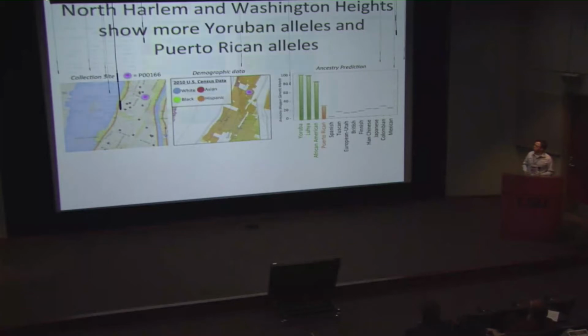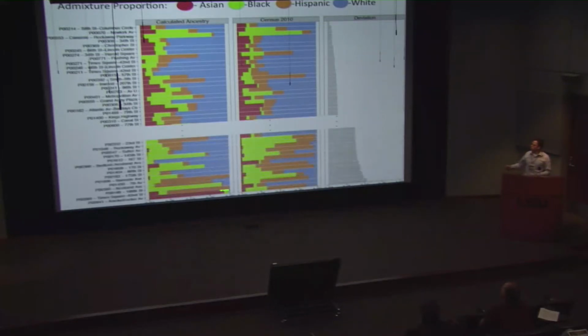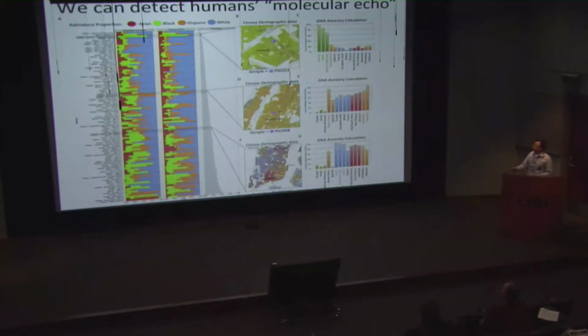And so in general, I was actually shocked. The root mean square and standard deviation of what we saw, in some cases, was almost a perfect prediction based on the census data. So we were accurately measuring who lives in that area. In other cases, that was much more noisy, or maybe someone came here who didn't live there and was much different from people who actually carried those alleles normally. But overall, the whole data set from figure 2 shows that you can actually detect a human molecular echo of what's left on DNA in the surface.